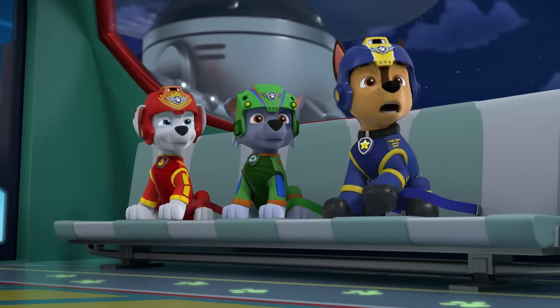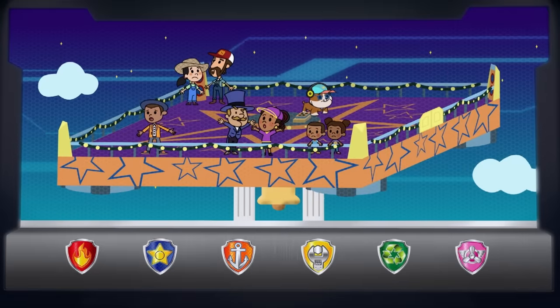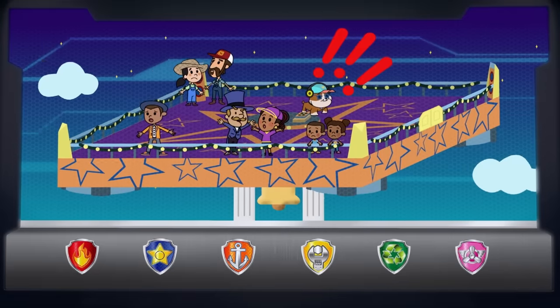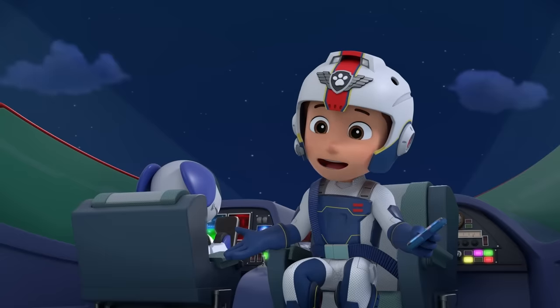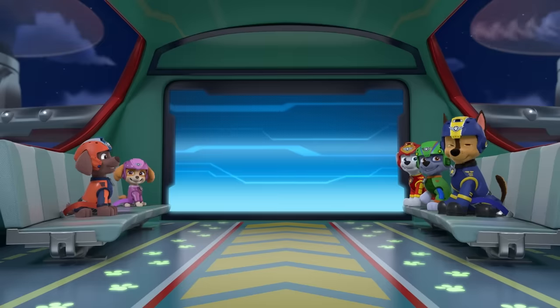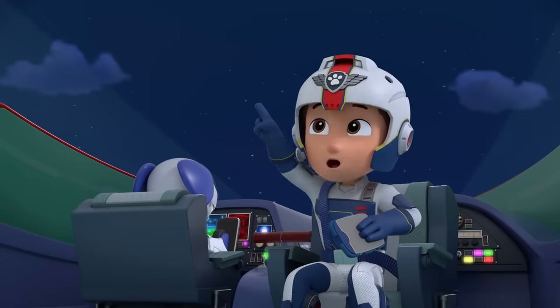PAW Patrol ready for action, Ryder, sir. Mr. Wingnut's floating dance floor floated up too high, and it's up to us to help everyone down. And since we've got a real big floating floor, I'll need all paws on deck. On it! Let's do it! You got it! All right, PAW Patrol is on a roll!